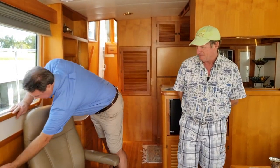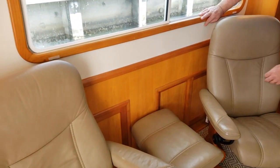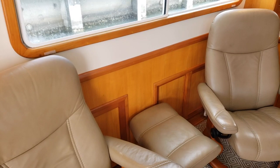Okay. And we did. Over here, behind the Stressless chairs also, there's some nice underdeck storage, quite a little space to have more things disappear on you.